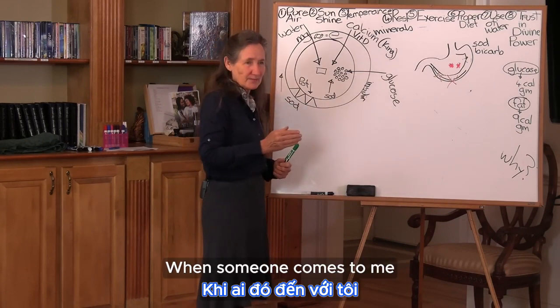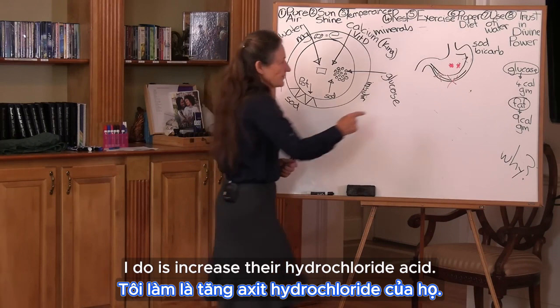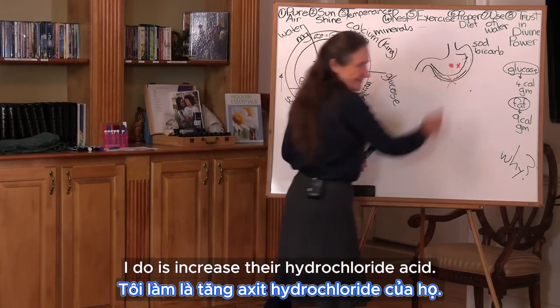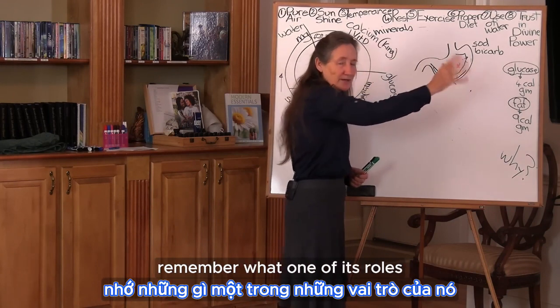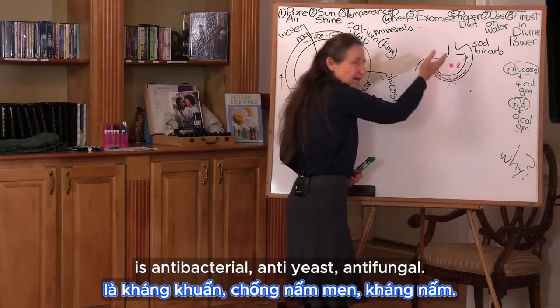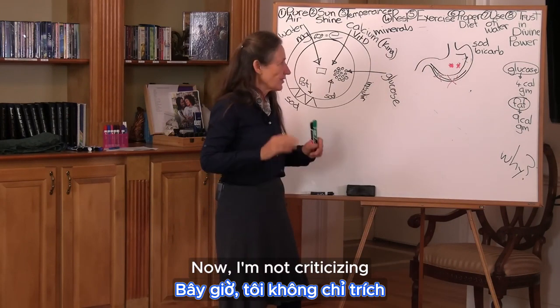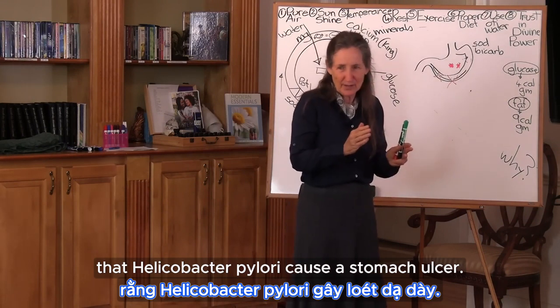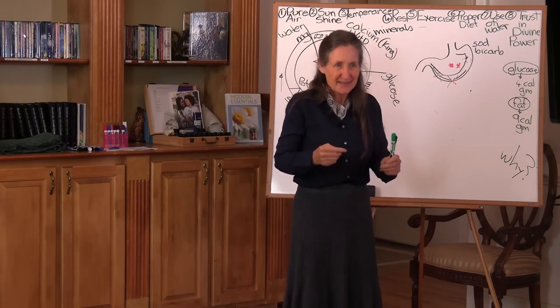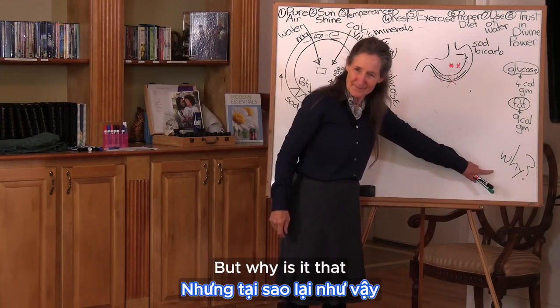When someone comes to me with Helicobacter pylori, one of the first things I do is increase their hydrochloric acid. Because if you increase the hydrochloric acid, remember what one of its roles is? Antibacterial, anti-yeast, antifungal. Now, I'm not criticising the doctors that discovered that Helicobacter pylori causes stomach ulcer. It is there. It does play a role. But why is it there?